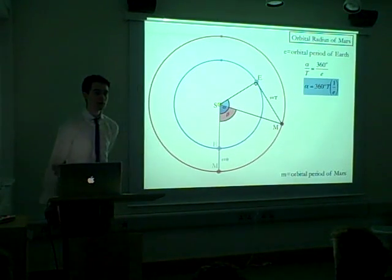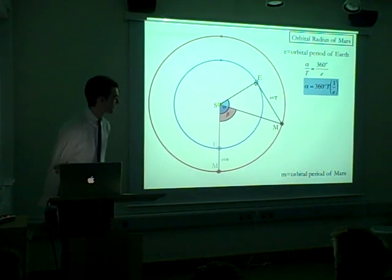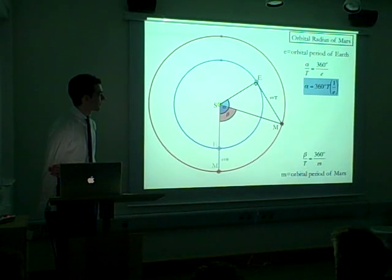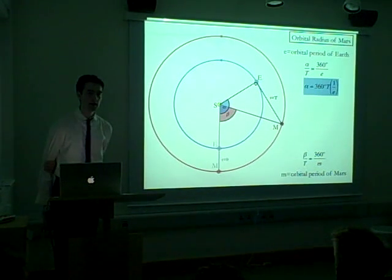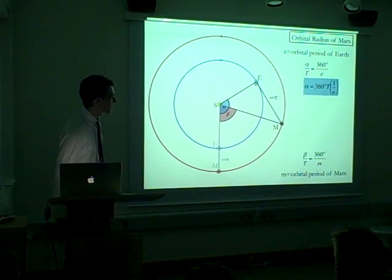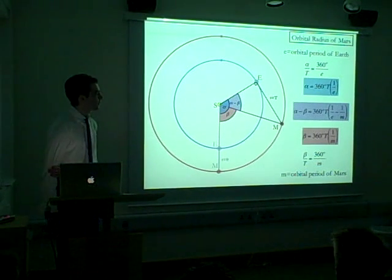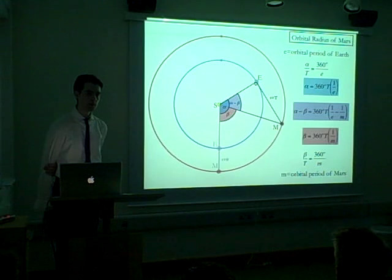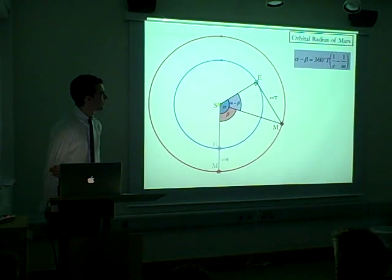Mars, however, hasn't gone round as far because it was going slower. If you look at the bottom, I can do exactly the same mathematics, but with Mars, saying that angle beta is 360 divided by however many days or seconds it takes Mars to orbit, and I get an angle beta. Now you will notice that we do have a right angle triangle on the diagram, and I would need that angle alpha minus beta. It looks like a bit of a monster of an equation, but it's not. It's quite simple. And I'm going to put it up there.